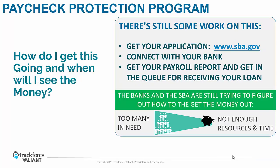So people have been asking, how do I get this going and when can I start seeing the money? And here's the issue. Filling out the paperwork for the loan isn't really the problem. You are able to start that process by going to sba.gov, and there is a section on paycheck protection applications on their site. It's also important to connect with your current banking institution sooner than later to get into the queue to process your loan.